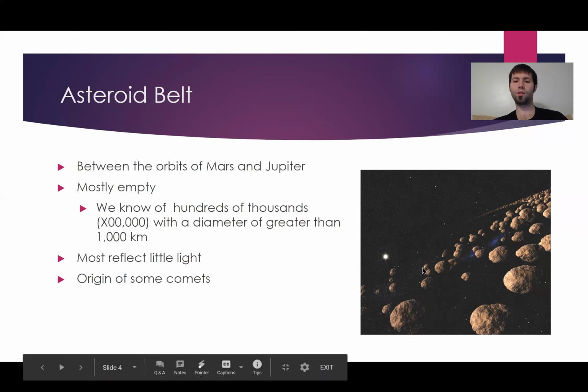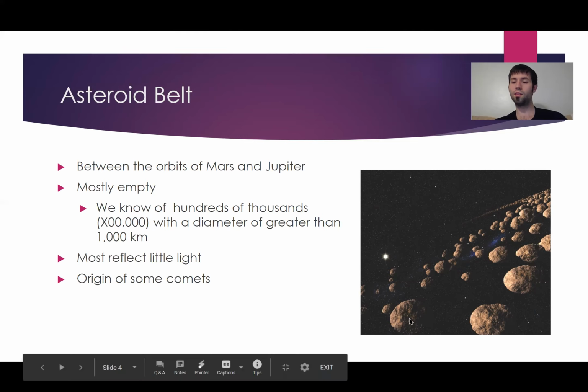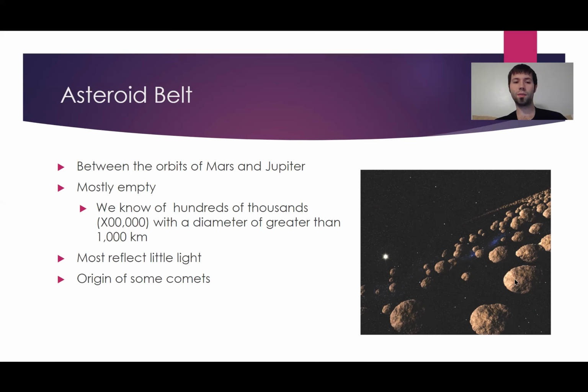The reason that we call it the asteroid belt is that, and I also should mention that asteroids are all over the solar system, not just the asteroid belt. But the reason that we call this zone of the solar system the asteroid belt is that statistically, this is the place where you would most likely find asteroids. So we know hundreds of thousands of asteroids with a diameter greater than 1,000 kilometers.